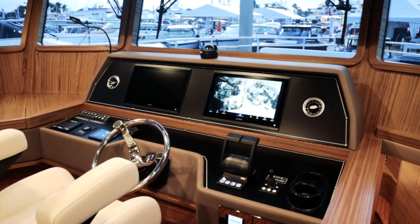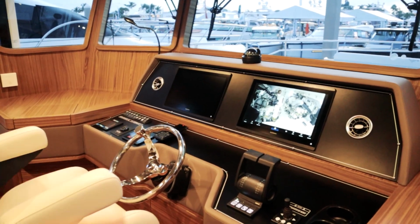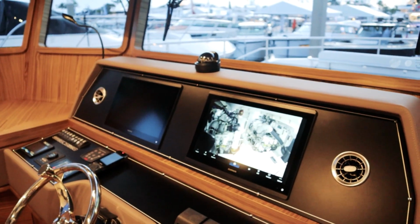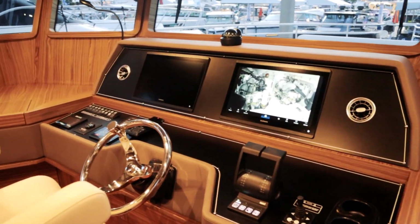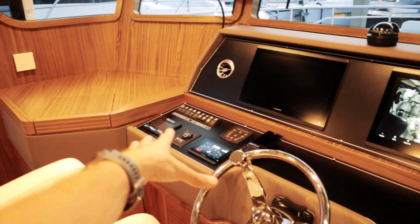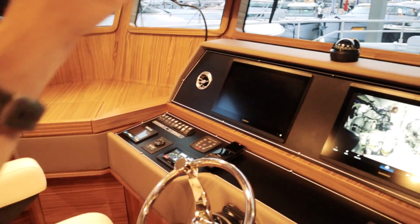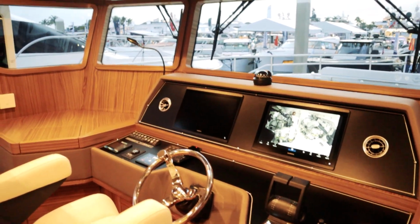So down here, super simple, looks like pretty much any other boat of this size that you're used to. Oh look, there's that camera that I was looking at down there. Anyways, it's just got the bow thruster there, twin throttles there, a steering wheel, and just some other minor stuff going on down there in the dual Garmin displays. So it doesn't have to be complicated.